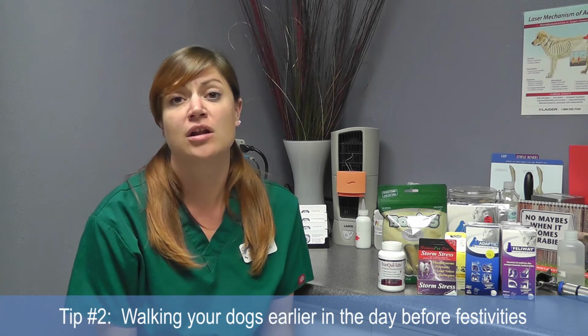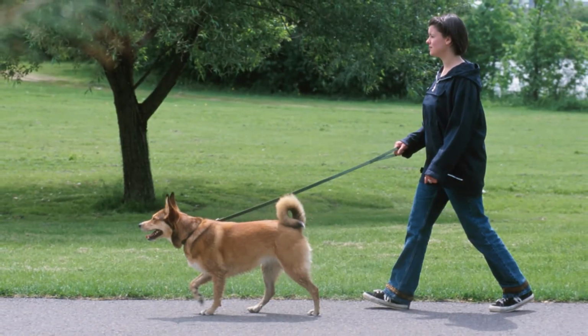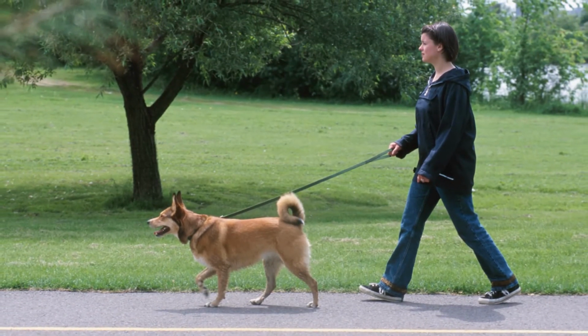The next thing you can do is, when walking your dog, make sure to do it much earlier in the evening, before it gets dark, before there's any chance of fireworks happening. Just give your dog a good walk in the early evening, and that can also help get out some energy, so it can help with stress as well.